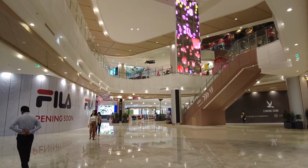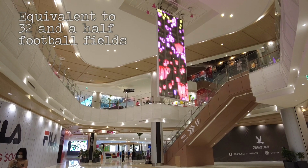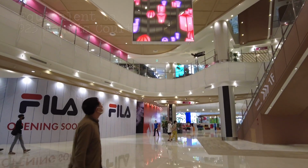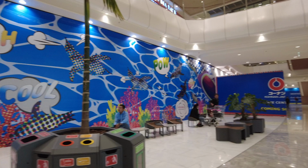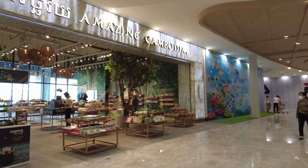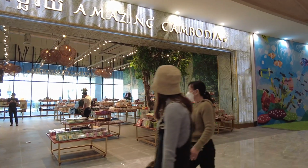It is huge. It's a 17.4 hectare plot of land, 180,000 square meters of floor space, which does make it the largest mall in Cambodia. Travel hub, little luggage section, chill out zone. And Amazing Cambodia, that's cool. Bit of a souvenir type shop, but they got some cool stuff in there.